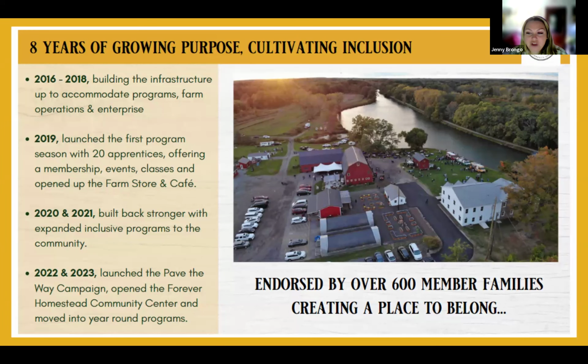So this is the farm as of last year. You can see that that's a 25-acre view. We are in the wide waters of the Erie Canal. It was a historic farm built in 1824, prior to the Erie Canal in New York State being built. And it has been a journey. As you can see the timeline on the left here, it's been an 8-year journey, and it has not been easy, but it's absolutely worth everything.